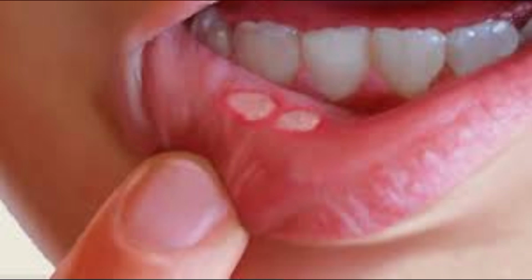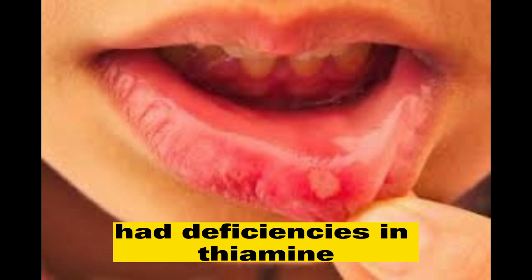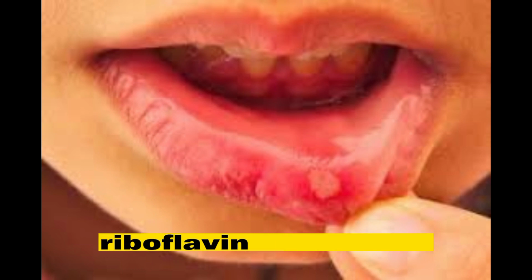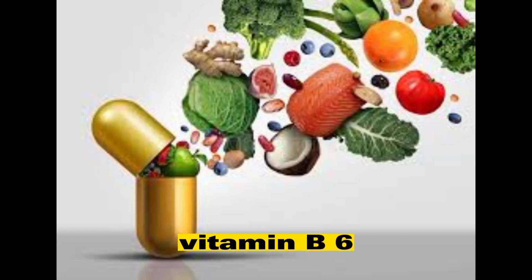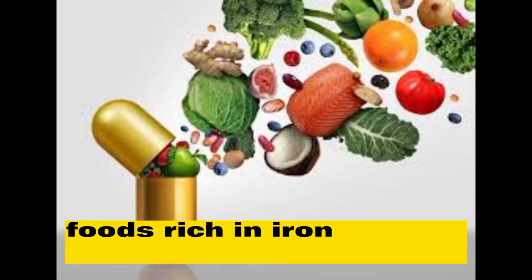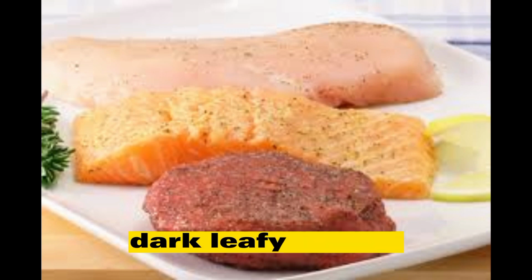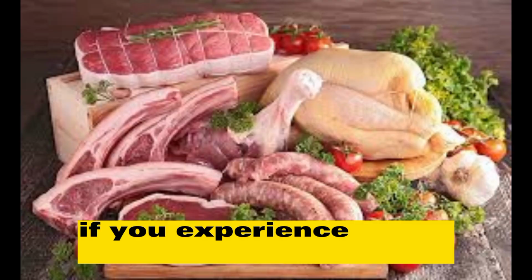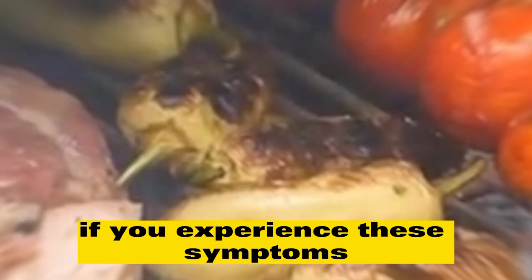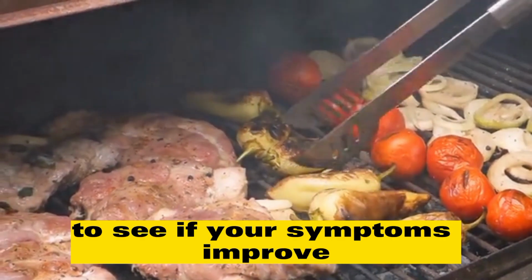iron levels. In another small study, around 28% of patients with mouth ulcers had deficiencies in thiamine, vitamin B1, riboflavin, vitamin B2, and pyridoxine, vitamin B6. Foods rich in iron include poultry, meat, fish, legumes, dark leafy greens, nuts, seeds, and whole grains. If you experience these symptoms, try adding the foods above to your diet to see if your symptoms improve.